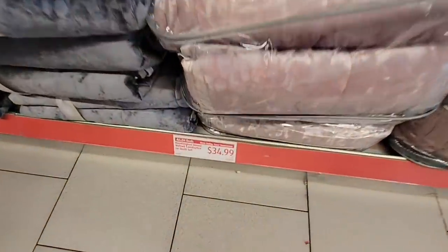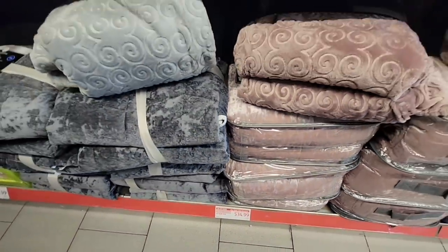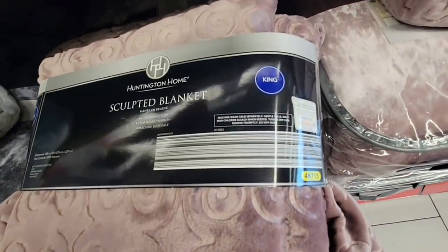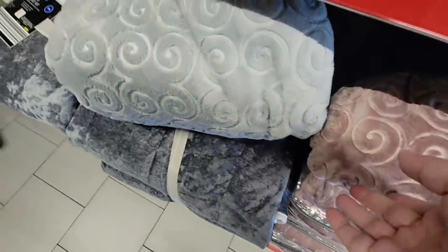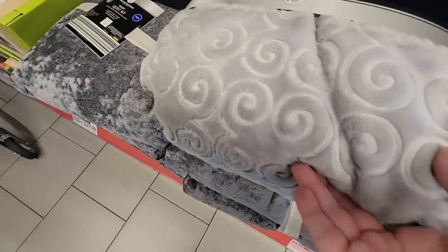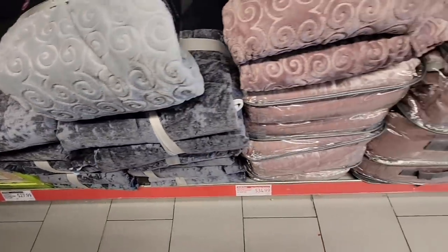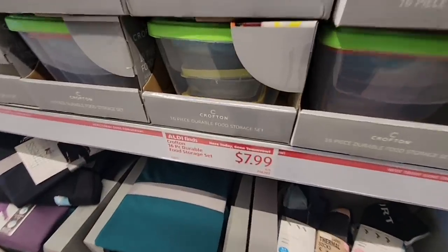Now, for $34.99, these are bedspreads in velvet. You have a gray, you have this rose color. Really, really pretty. They had full, queen and king, but I have a California king bed, so it's not going to fit mine. I really wish they did, because I really like this one with the swirls. I love velvet, and it's so pretty. The only thing is, it's just a comforter. I didn't see any pillow shams to match. You would have to get those separately, but like I said, it's still pretty.